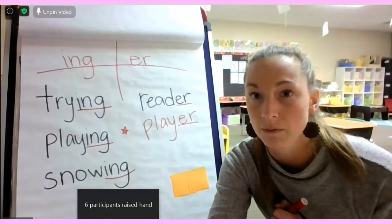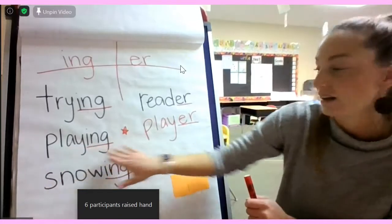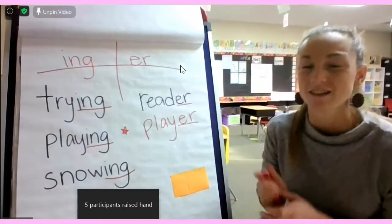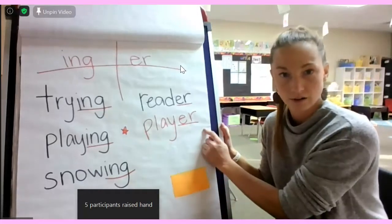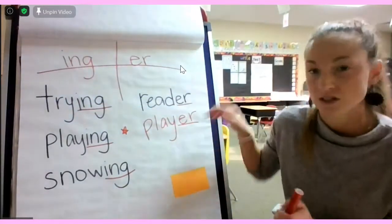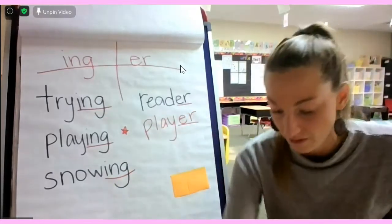Ooh, I see six people raising their hand. Nicholas, I had playing. Now I have play. Player. Good job, Nicholas. He knew that one in a snap. Player. So do you see that if we just take off those endings of words and leave just the part that we know, we can just snap them back onto the end and read it as smooth as we can. It's always okay to keep trying if it doesn't make sense.